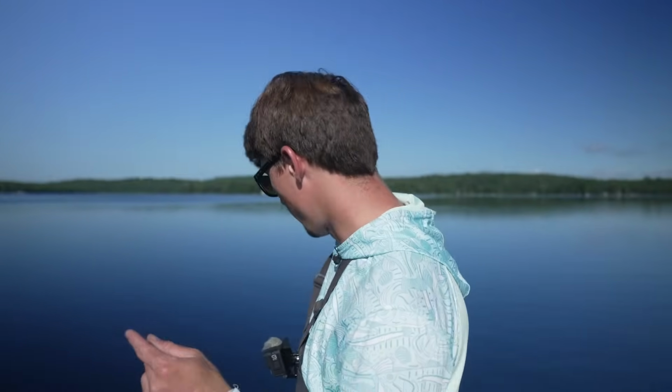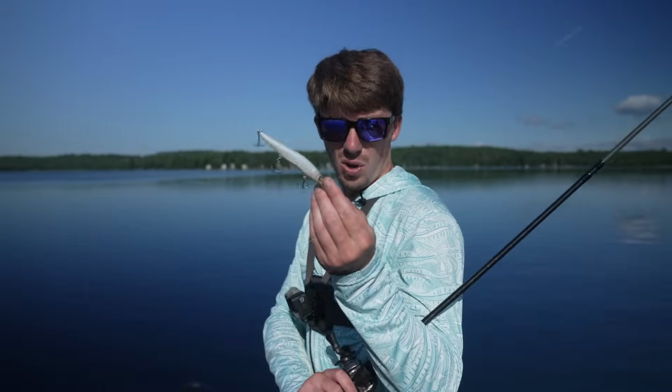Bites real tough right now. We've got no wind, the sun is starting to get high, it's really hot, and originally I was getting some good bites because it was still early in the morning, but as it's getting warmer the bite's slowing down. But I am getting quite a few nibbles on the all white jerk baits.